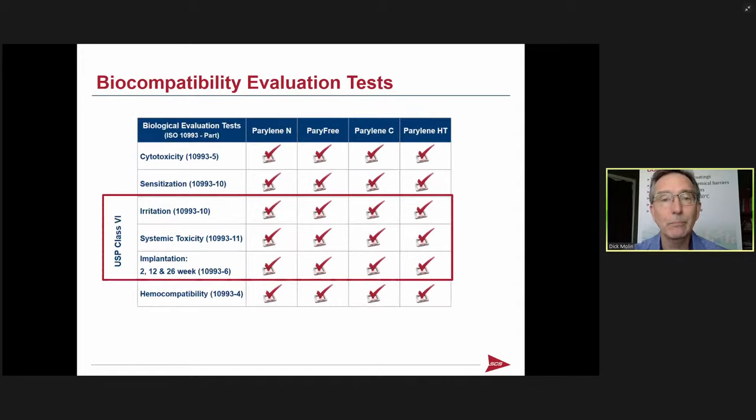These are a simplified list of the ISO 10993 tests that the various medical Perylenes have been put through. The three tests in the center are those specific to the USP Class 6 designation. These test reports, along with many other materials, reside in our FDA master files, but we are certainly willing to work with any regulatory agencies that you perhaps are engaged with across the globe.